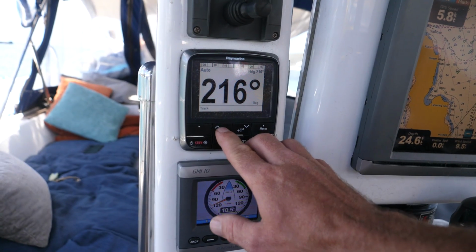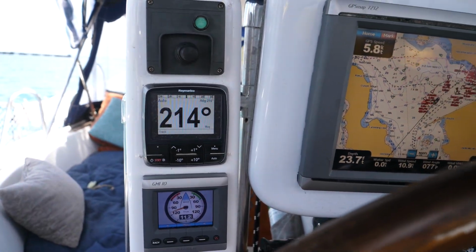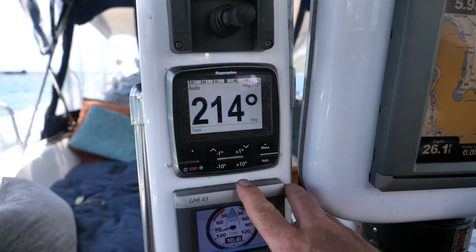Compass seems to be holding its course there pretty well. It's not just swinging around like it was before, so I will try the autopilot and see what happens. Right, so far so good. Let me try doing a couple turns here, see if it follows it. You can kind of see the actual boat heading is up on the top right corner of the instrument, and my commanded heading is, well, the big numbers.